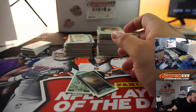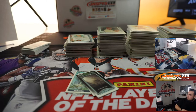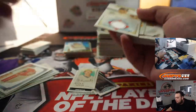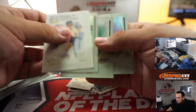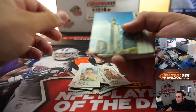The Raiders. Austin Meadows. Joey, there's been some nice stuff. I think nothing jaw-dropping maybe just yet.